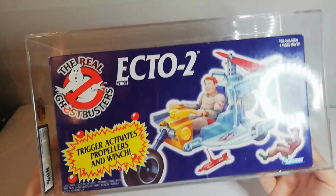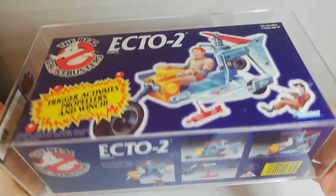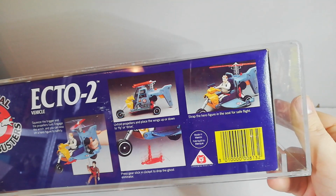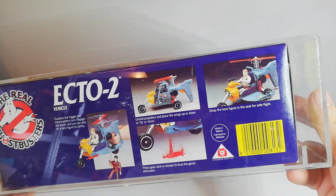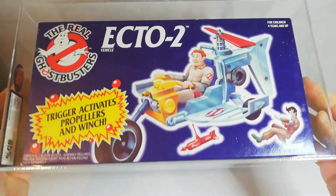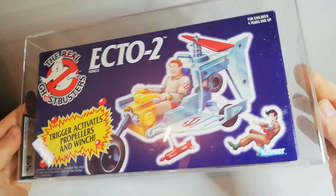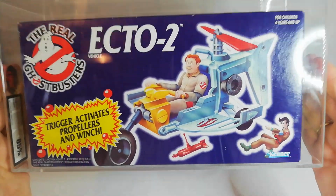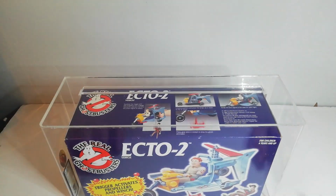I've seen videos where people are dissing grading and say, oh, somebody sent in a figure and it came back with the wrong grade, and it's not really true, but they grade pretty good. But to me, that would have been like an 80, not an 85. But still, a really cool thing to have in my collection. I'm slowly building up a Ghostbusters collection.